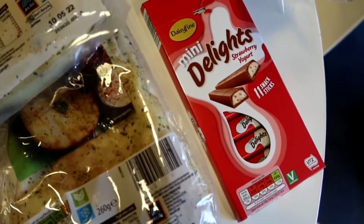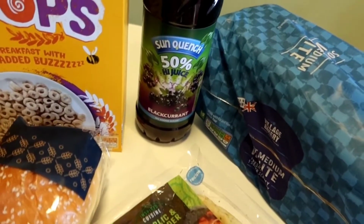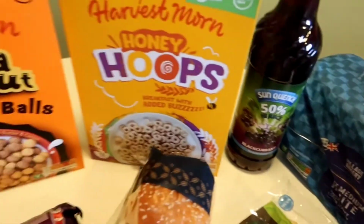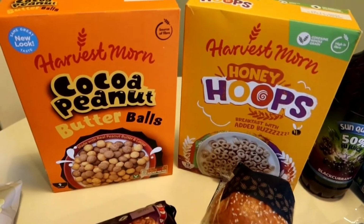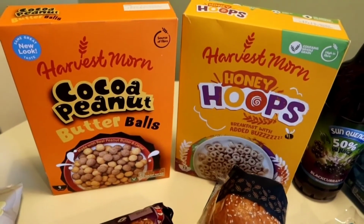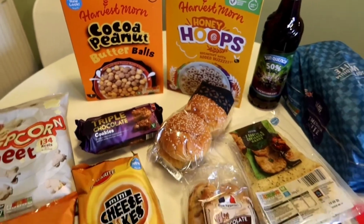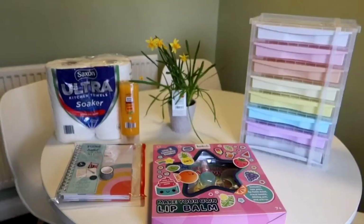I got some Mini Delights strawberry yogurt flavour, some bread, some 50% high juice, we like the blackcurrant flavour, and then I got 2 boxes of cereal because we're almost completely out, and I got these cocoa peanut butter balls and honey hoops.